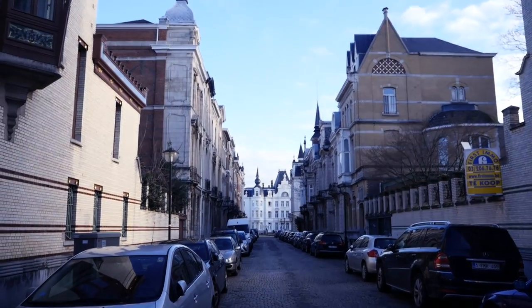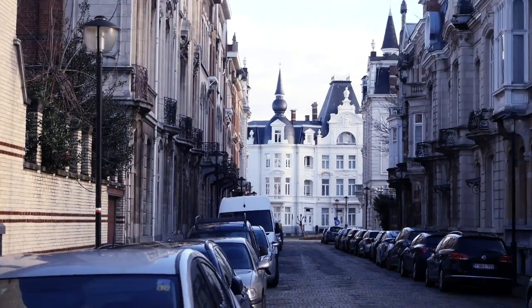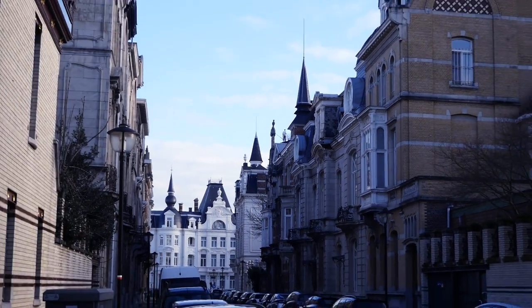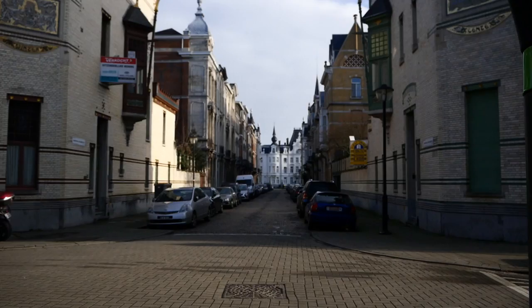This is quite a lovely view. This white house, a lot of little towers here in Berchem, Antwerp. Those are really interesting shapes to sketch and paint. I'm going to try to sketch it from here because of the perspective of the street, straight on the building. So let's get started.